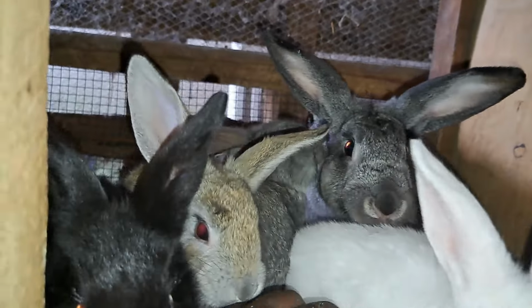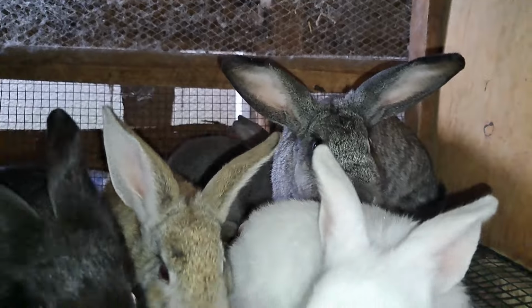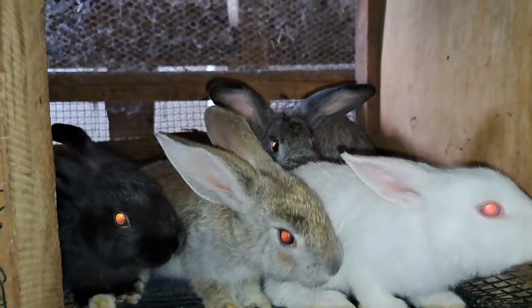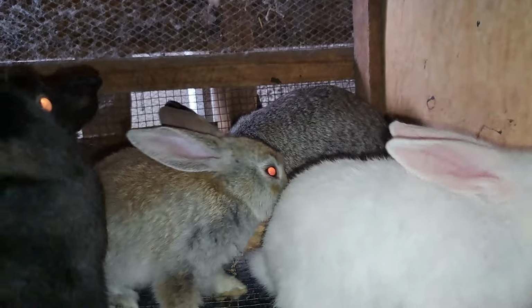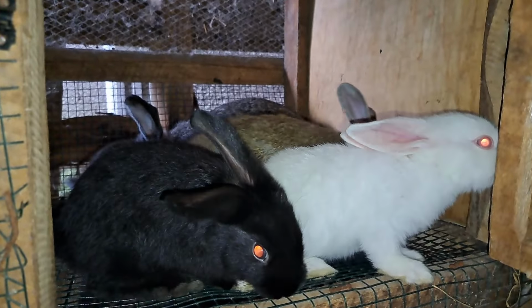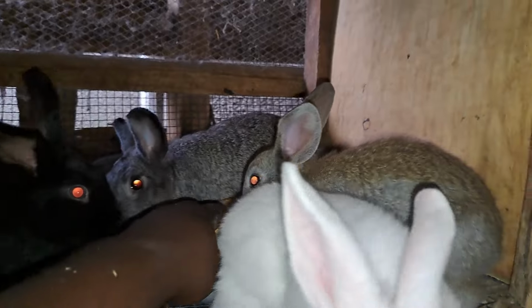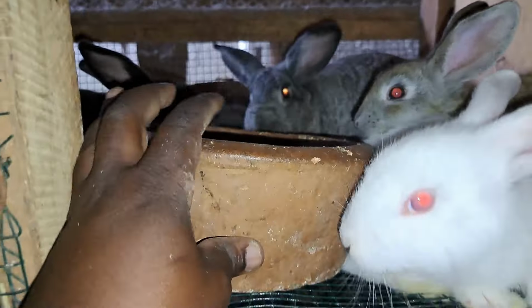Now, guys, the other thing that you should always do, whenever you have young bunnies like this, is this. I've always gotten questions from people whose rabbits give birth, but the bunnies just die after a few weeks or when they are almost at weaning age. Now, the other key thing that you must do to help your bunnies survive is this: some people have feeders which are as big as this.